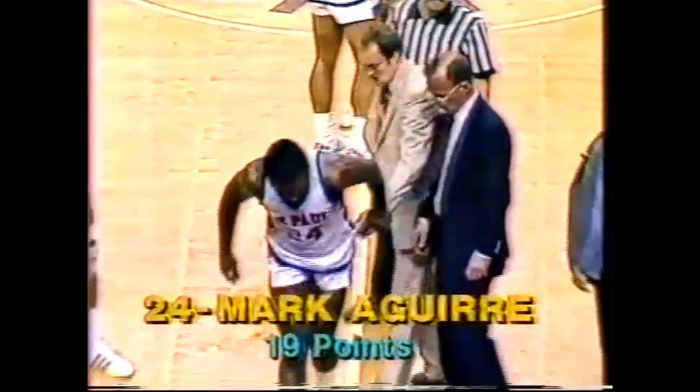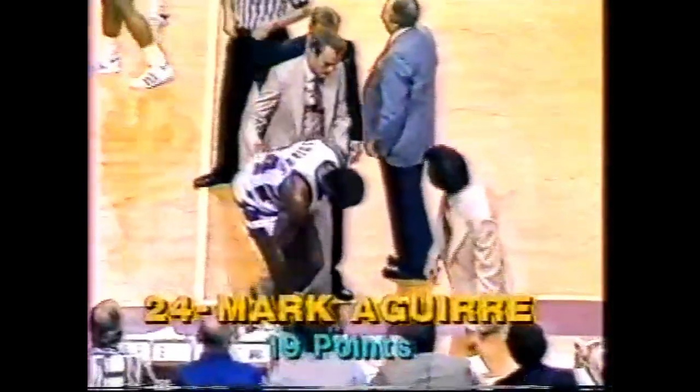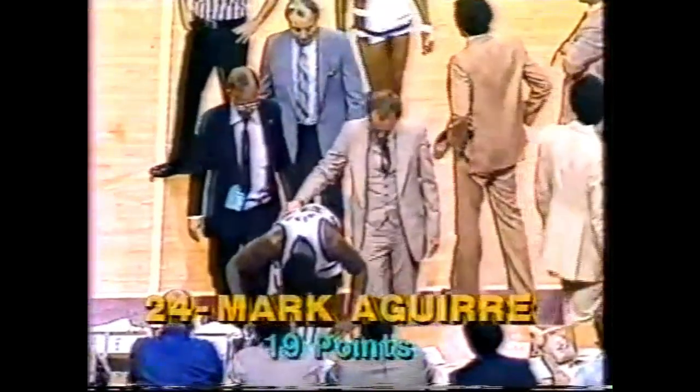Foul went against Dillard, his 4th, and McGuire limping to the sidelines. Ray Meyer has had incredibly bad luck. Remember, a few years ago, Dave Corzine going into the tournament was injured. Last year it was Watkins that was hurt. See if his foot lands on... There it is. Yep, there it is. That's a problem. Once a ball player's foot lands on another ball player's foot, you have a problem. It normally creates a severe sprain.